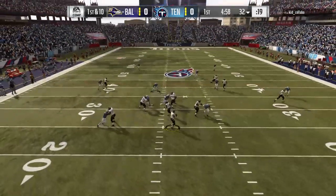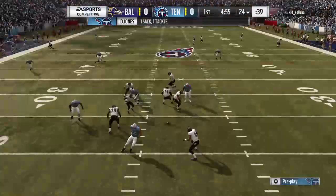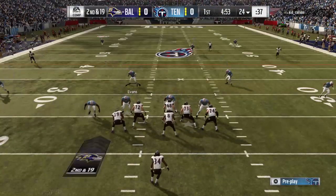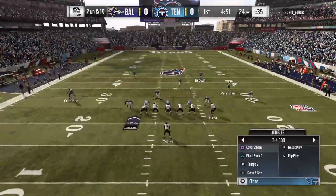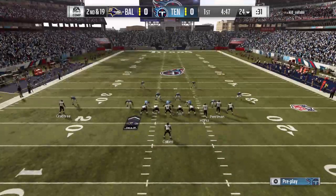They'll throw on first down with Jackson. Pressure comes, and the Titans able to bring him down. Daquan Jones. He's the one that got to him. He takes him down for a loss of 9.